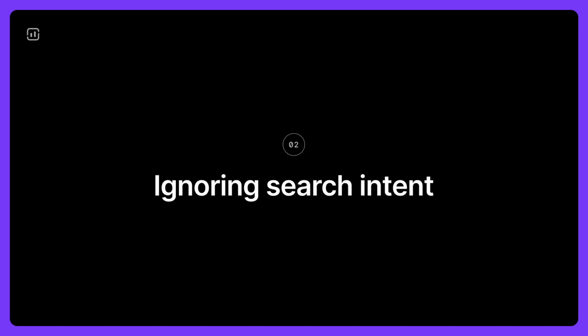The second mistake is ignoring search intent. This is what I mean by having searcher empathy. Understanding why someone is searching for a term is probably the most fundamental skill you can have as an SEO. What are they trying to do? Are they trying to learn something?